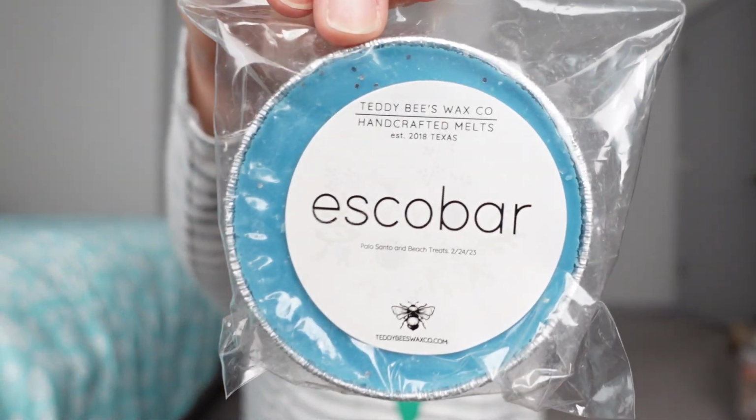And then I have Escobar. I think this was offered recently in a pre-order. This is Palo Santo and Beach Treats Escobar. Haven't warmed it. I get a lot of the beach treats. For me, the Palo Santo is on the lighter side. It's a good bar. Beautiful color, too.